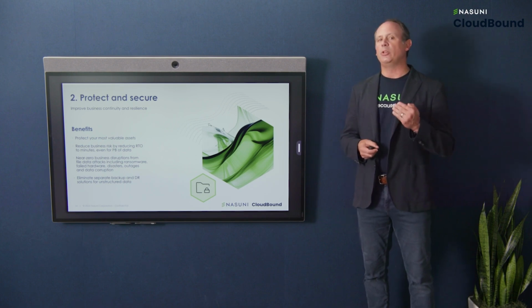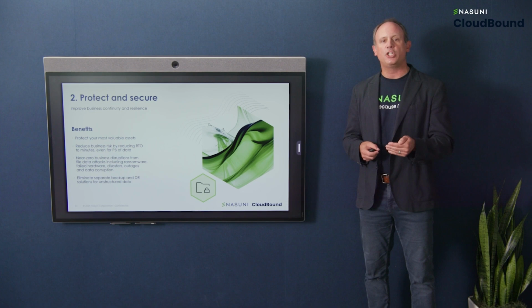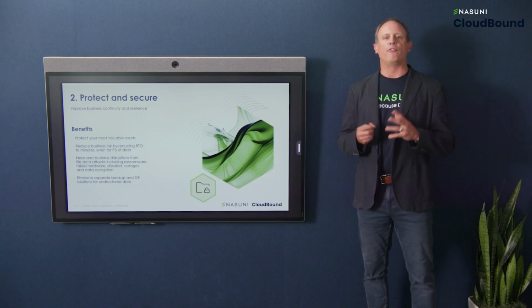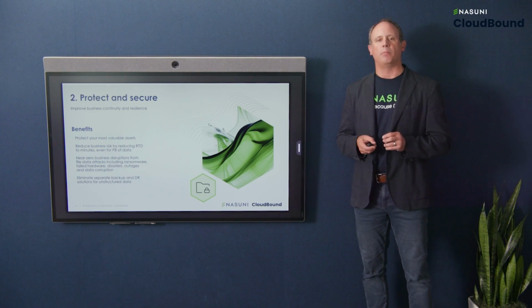That platform should enable you to leverage ransomware detection and mitigation and reporting to ensure you never pay a ransom, that you have full visibility and your business isn't impacted by an attack.